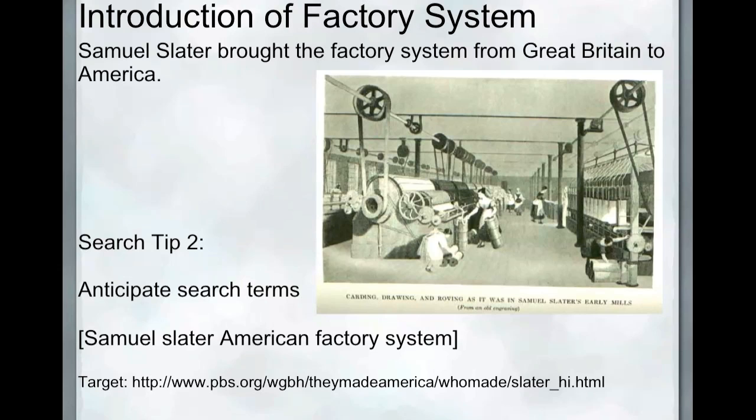So here brings us to our second search tip, which is to anticipate your search terms. You want to think about what your topic is and how different words might be used on websites so that you can get the most direct information that you can. Oh, just so you know, there will be a target site at the bottom of each slide, just so that you could use as a reference in case you're having trouble finding information or if your search terms aren't working correctly.